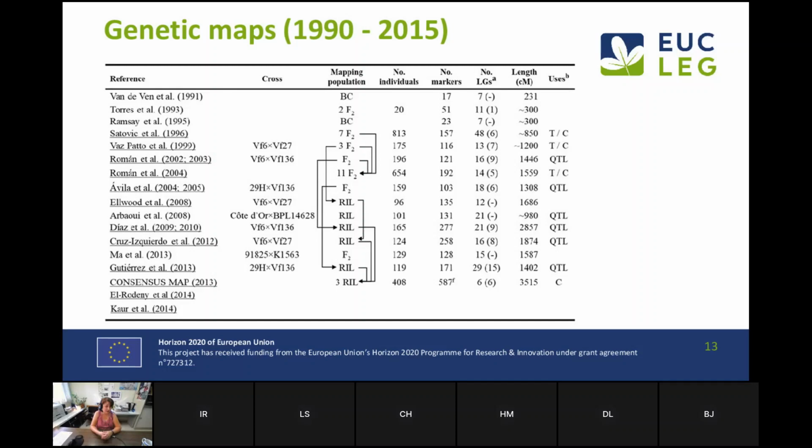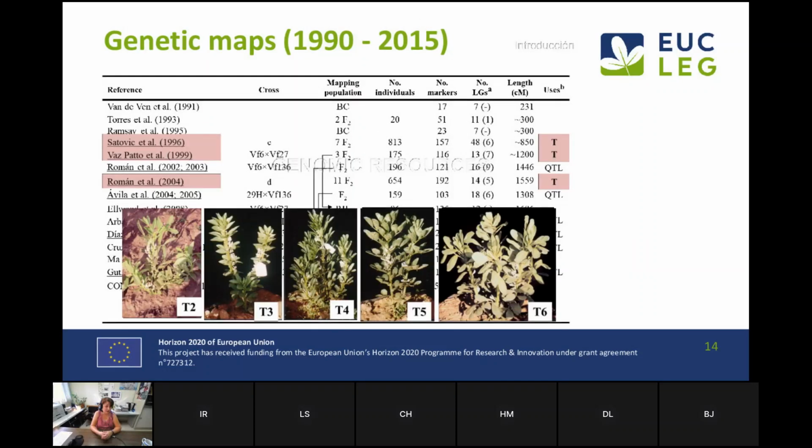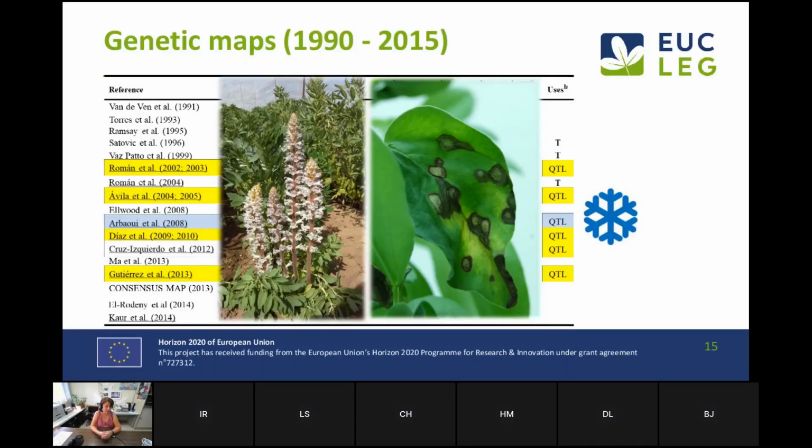Here, I would like to present the most relevant maps that were produced in this period. For example, the ones I highlight here were used at the beginning to assign the first linkage groups to chromosomes using progenies derived from trisomic plants. The next ones were used for identification of the first QTLs for Ascochyta, broomrape or frost resistance, some of which have been validated in different seasons and pedigrees.